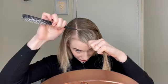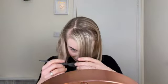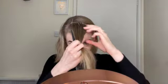And then I'm going to do the same thing on the other side, but I'll grab less because I have my parting on this side. I don't need to grab as much hair on that side. So I kind of want to grab this amount of my fringe.